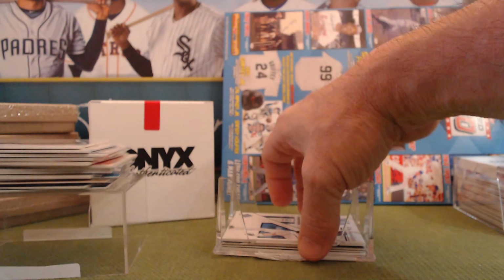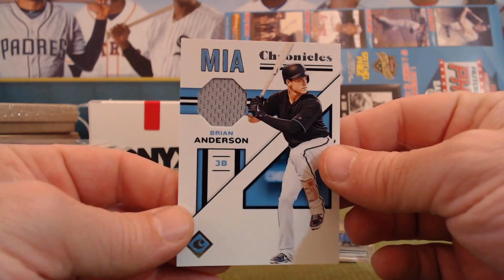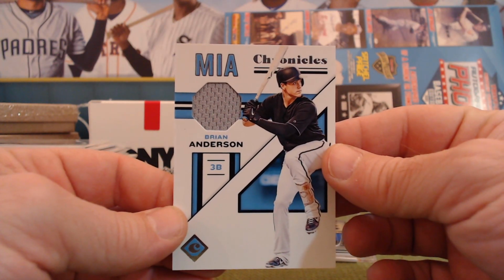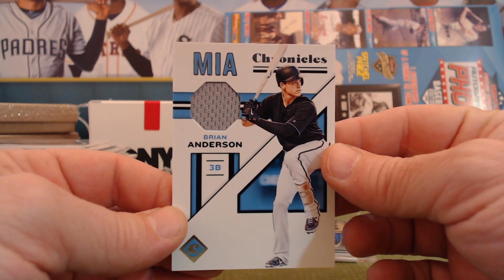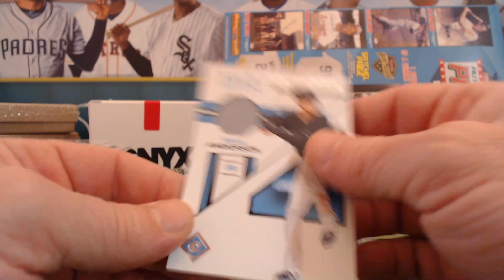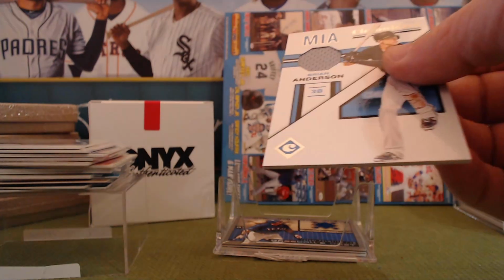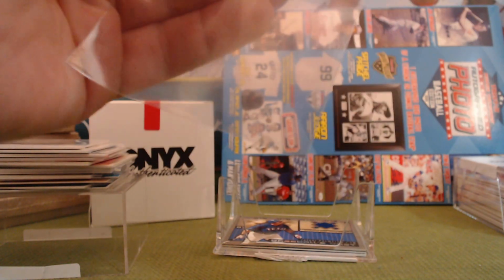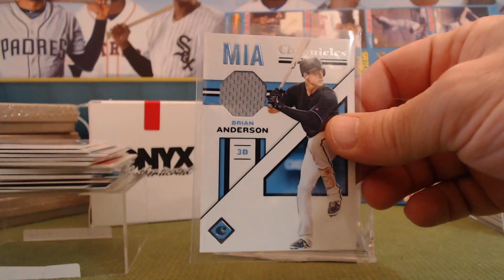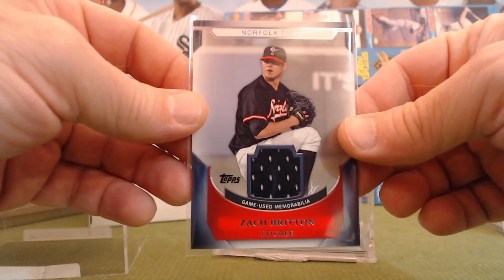Nothing on Nick, huh? Guy's a ghost. There's a Brian Anderson, though. That's a good one. That's for back when he was with Miami. It's Mike. It's another big, thick card here. Yankees. That's what I wasn't sure with the Tides. That's Miami. This one is the Yankees. Zach Britton.